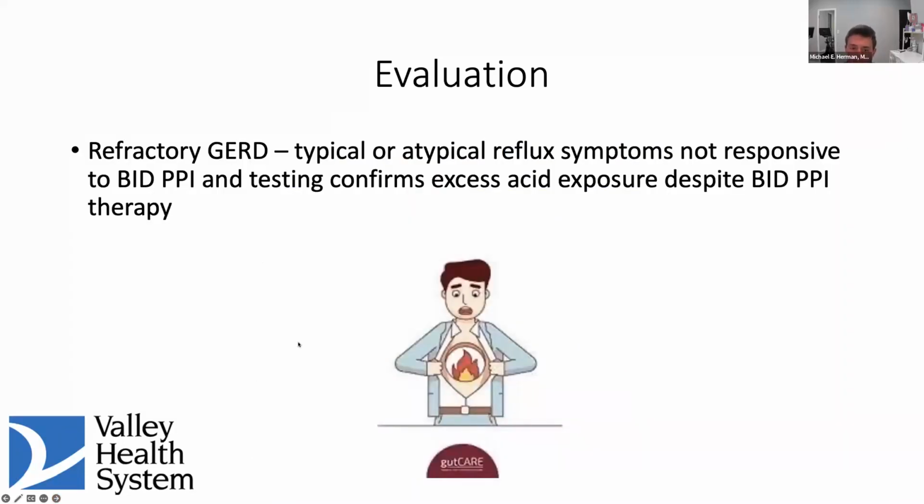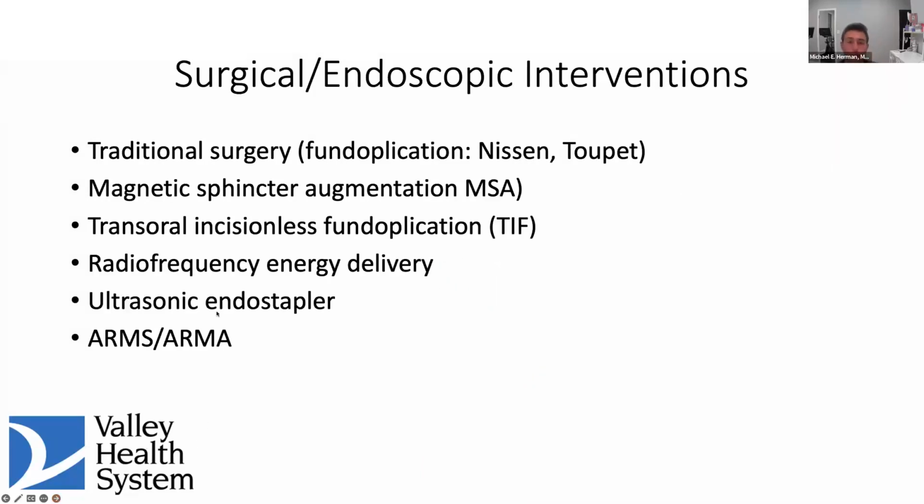So we talked a little bit about this. Refractory GERD: you have typical or atypical symptoms not responsive to medicine, and testing confirms excess acid exposure despite medication. And usually we see this with the 24-hour pH impedance on medicine. So what happens when we have one of these diagnoses? There are various traditional surgical and newer endoscopic options for someone who has symptoms despite medication.